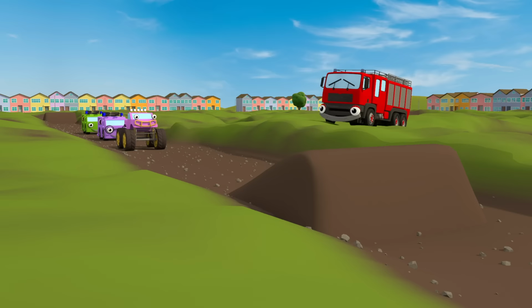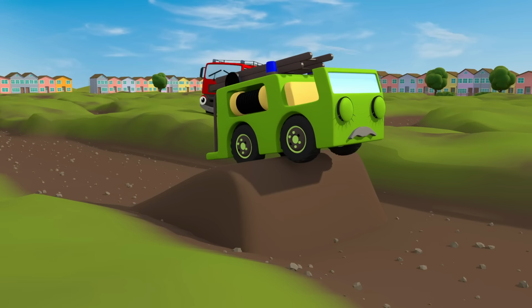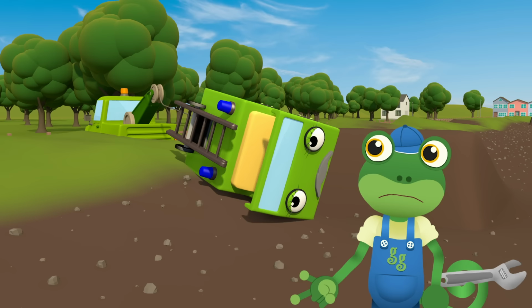Two little fire trucks trying hard to jump. One fell off and had a bump. Mummy called Gecko and Gecko said, "No more fire trucks trying to jump."